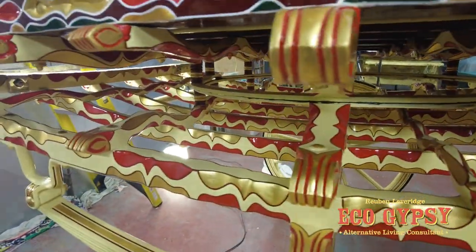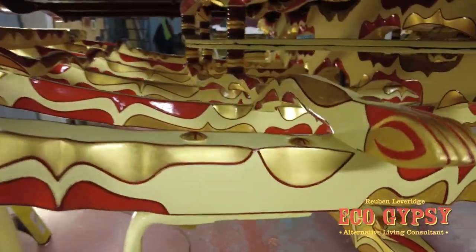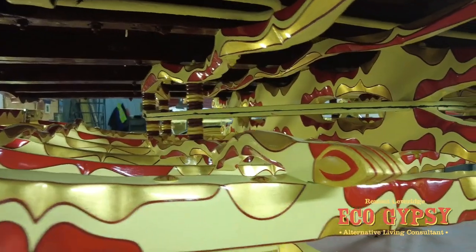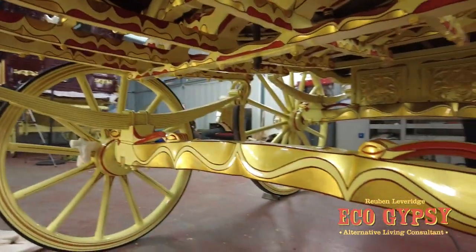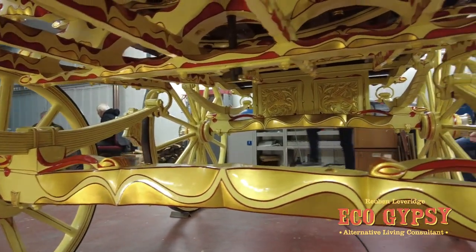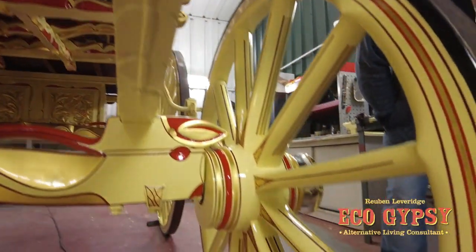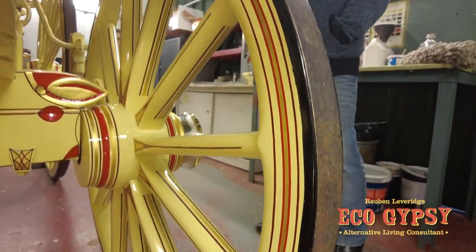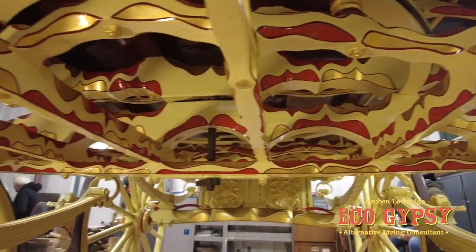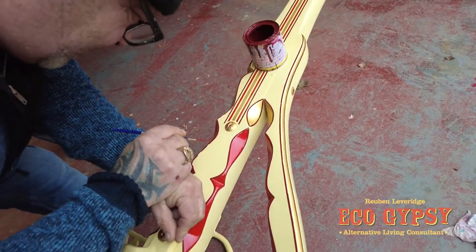Some detail in that. They match up with the old hay rack on the back. That's an eyeful under here, John. Yeah, a few miles back breaking that was. Backs of the wheels done and gilded. You can see where all the gold's gone. Bit of a touch up.